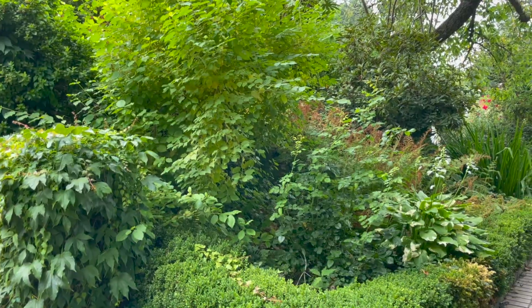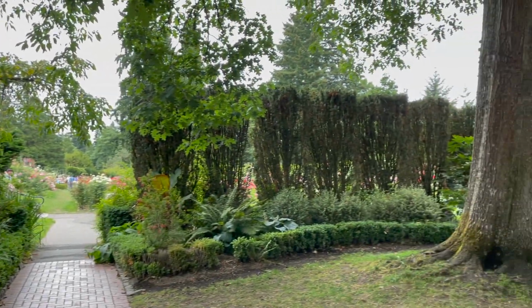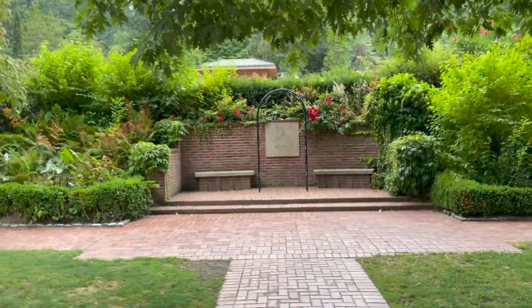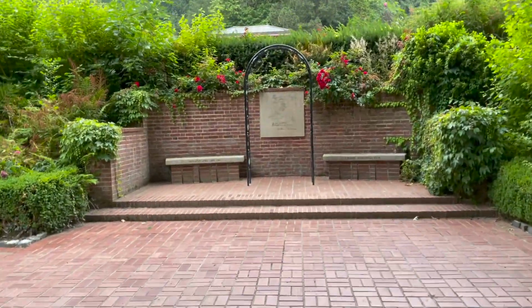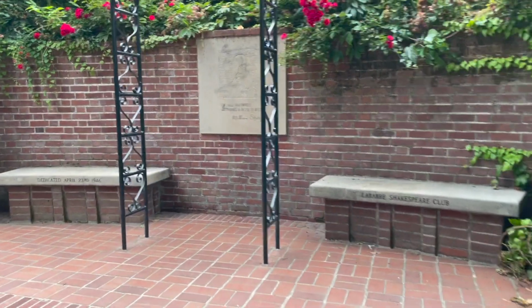The Shakespeare Garden inside the Rose Garden is one of my most favorite places, and it doesn't have that many roses actually, but it does have some beautiful flowers. The space is sort of covered with this big beautiful tree. It just feels like a little den inside the park, and I love it.